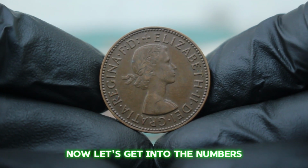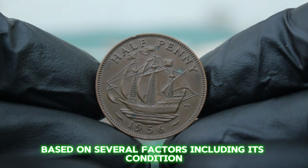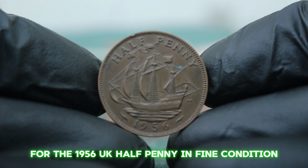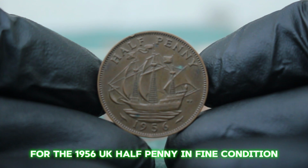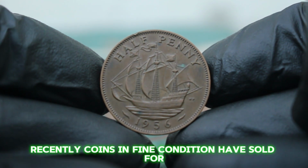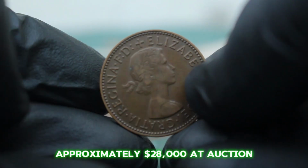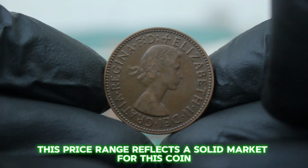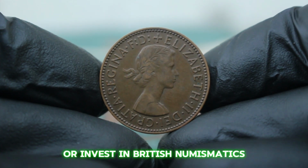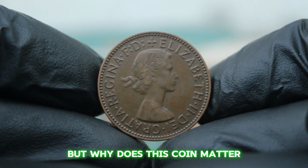Now, let's get into the numbers. The value of any coin can vary significantly based on several factors, including its condition, rarity, and demand. For the 1956 UK half penny in fine condition, auction values can fluctuate. Recently, coins in fine condition have sold for approximately $28,000 at auction. This price range reflects a solid market for this coin, particularly among collectors looking to complete their sets or invest in British numismatics. But why does this coin matter?